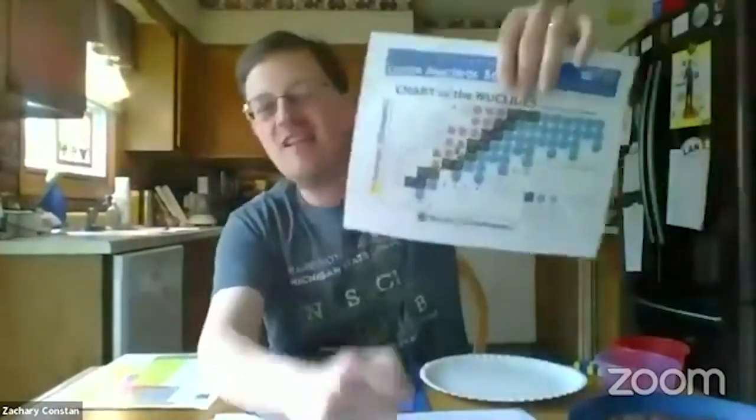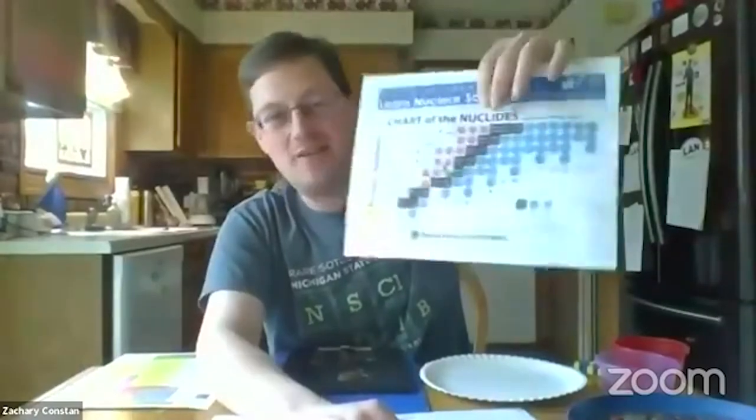So once you figured out what it is, you look on this chart and you see a lot of information that we're not really going to get into. What's important is some of these are stable. That's the black ones. And everything else is unstable and radioactive. That's the fun stuff. That's what we actually work on at my laboratory at MSU. So wonderful place. And you can name a nucleus that way. So here's the deal. The nucleus I've made here is unstable and radioactive. It's not a black square on this chart. So what does that mean?